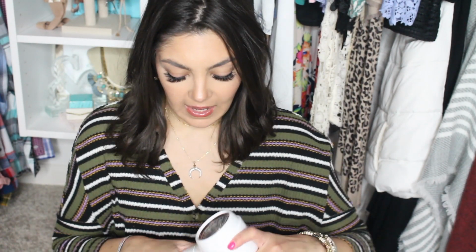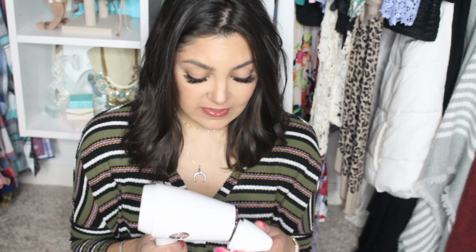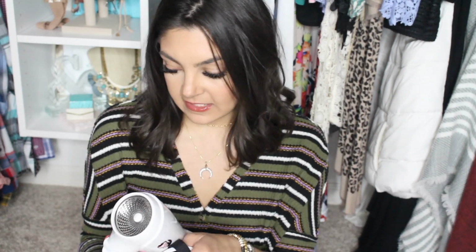Same goes for the T3 hairdryer. I've had this forever, and this is the travel size, but it's just as powerful as the full size. So if you want to save a little bit of money, get the travel size because it's just as good. It takes up a lot less room and it's easy to travel with. So this is the T3 dryer. Their products are just, they're up there. They're really good products.